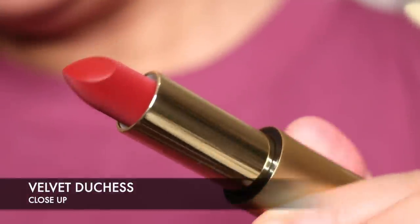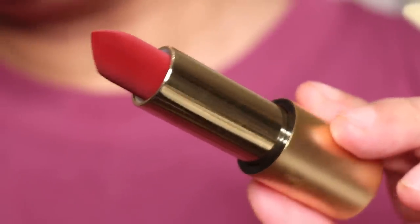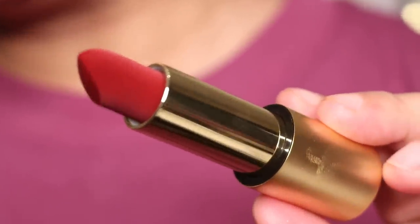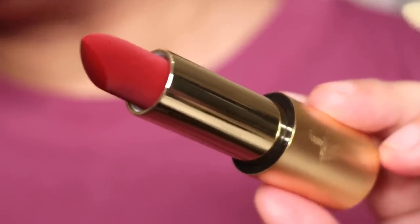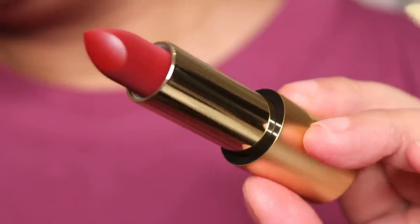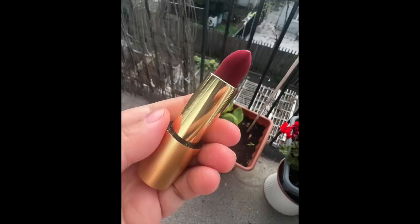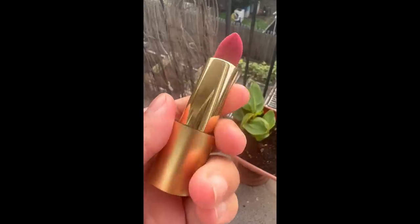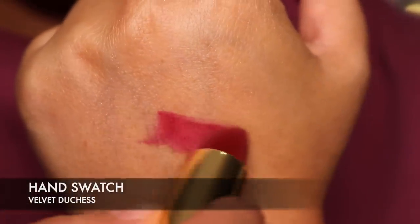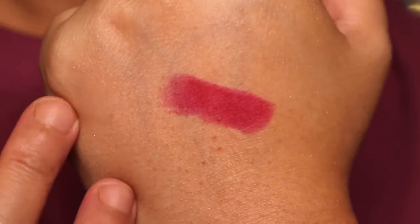So this is the most reddish colour. This is a blue red, as Lisa has described. It's definitely not as red in tone as, say, True Ribbon. I'll do some comparison arm swatches. For the moment, I'll show you how this looks on. So I'm just going to do a hand swatch for you. Beautiful.